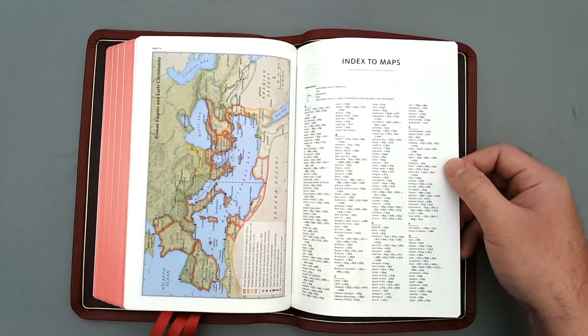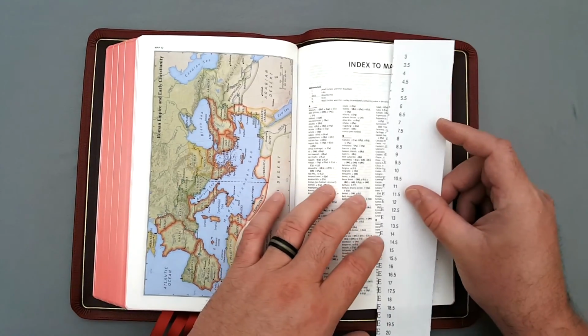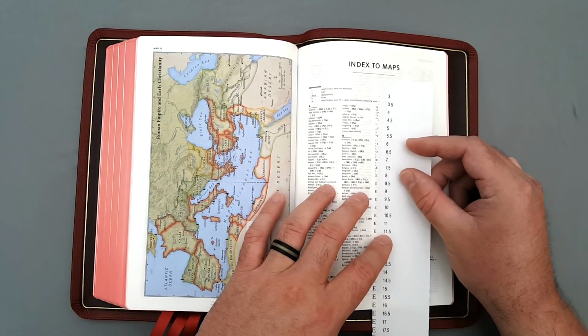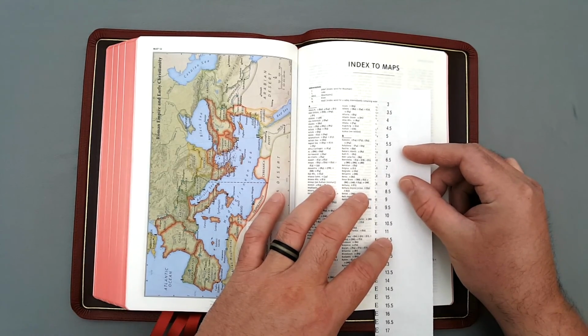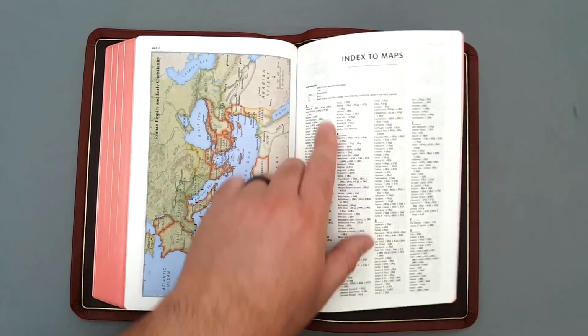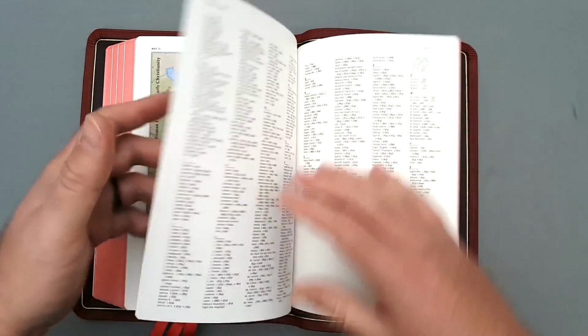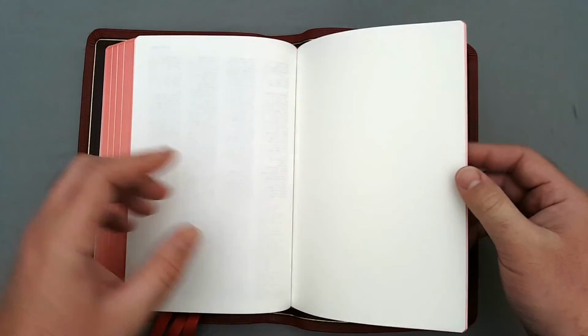And then we have, ooh, at the very end, a little bit more. We have an index to the maps. Excellent there, and I'll measure these too. You know, these are small. Looks about like a 6.5 point font in comparison to Times New Roman. So it's fairly small here on the index, but I would imagine this is going to be something that's heavily used by most, so it shouldn't matter too much.